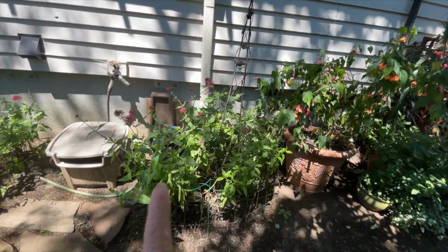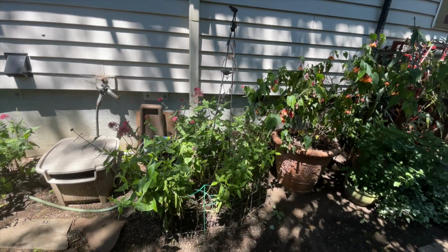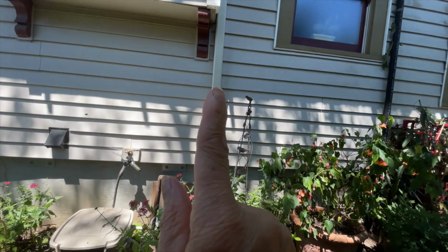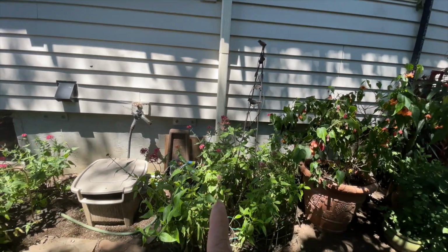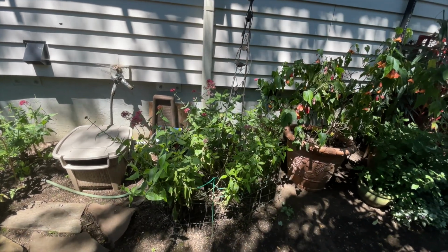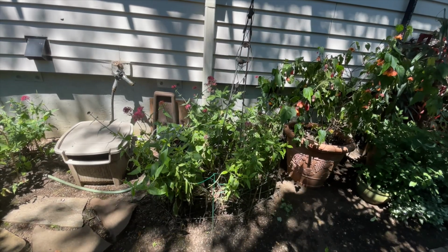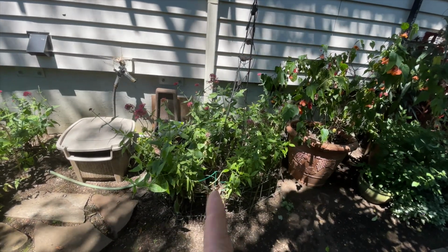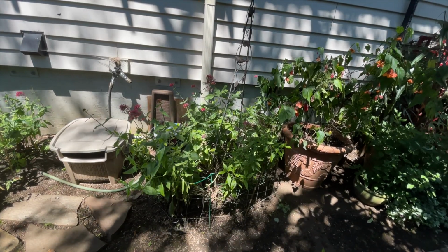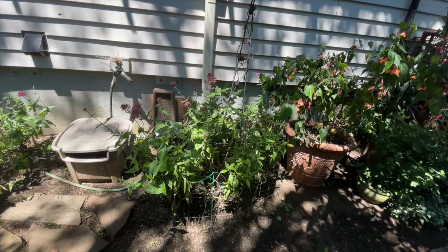Right here, I have another valerian root. This one suffered a little bit because of the amount of rain that we got and because it just happens to be where the gutter is. So it was getting a little too saturated with water, but as you can see, it's doing fine and it will survive. So that is a nice thing about valerian root that I really like. And I just deadheaded it, so it's coming up with its second set of blooms.